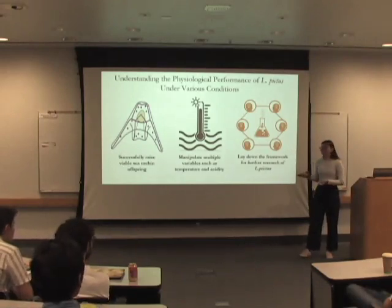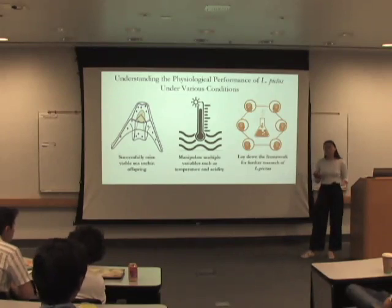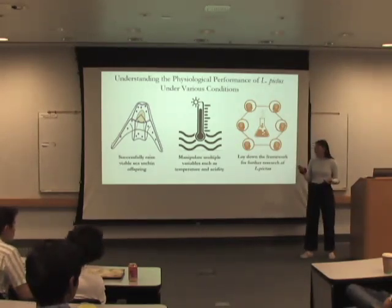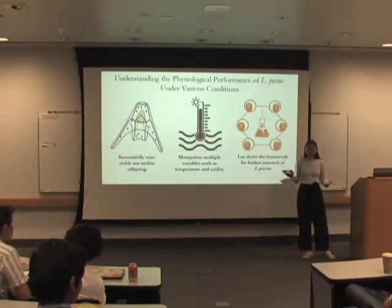My goals for the summer were to successfully raise viable sea urchin offspring, manipulate multiple variables such as temperature and acidity in my experiment, and also lay down the framework for further research on Lytechinus pictus.